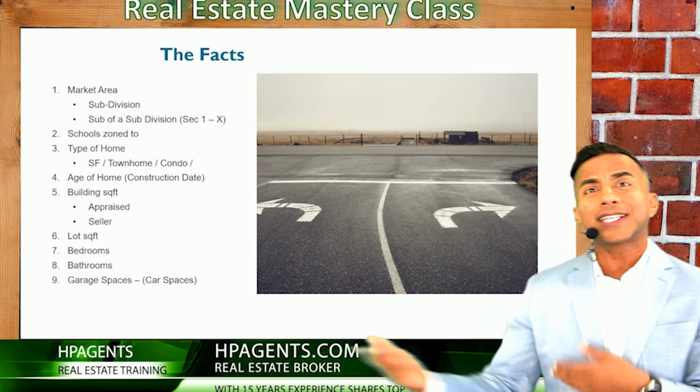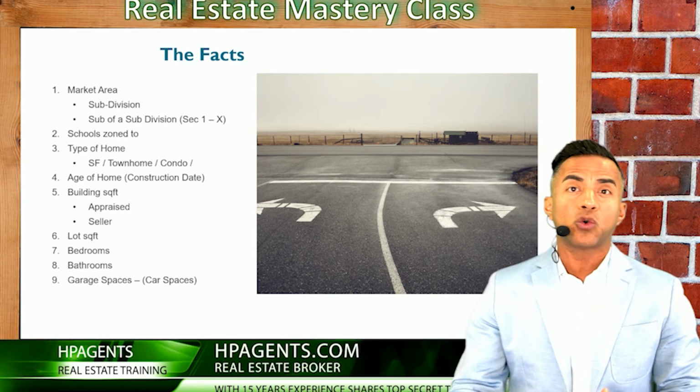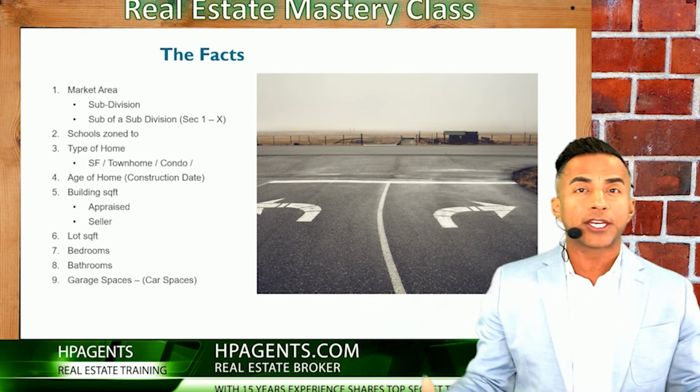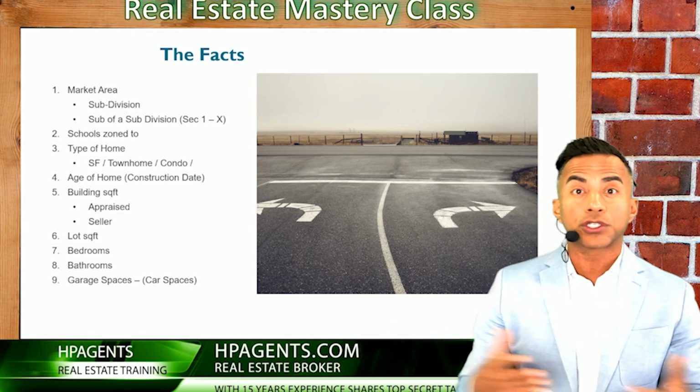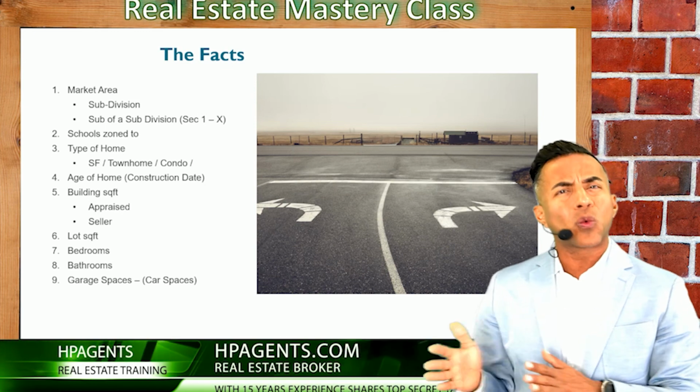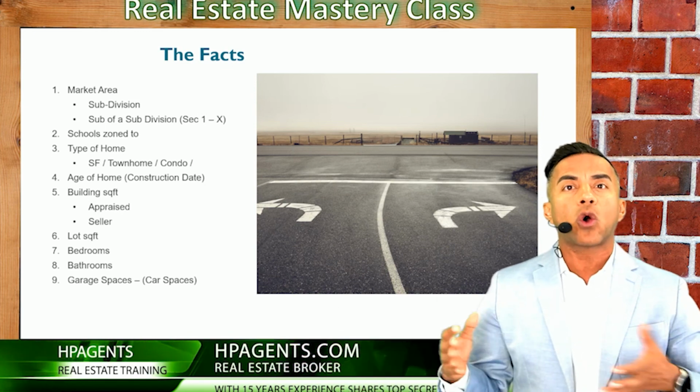And of course, what type of home? Make sure you're comparing apples to apples. If it's a single family home, a regular independent house that has a front yard and backyard, make sure you're comparing it to the same, versus a townhome that has one wall connected. And then of course, a condo is like an apartment, with multiple walls connected.